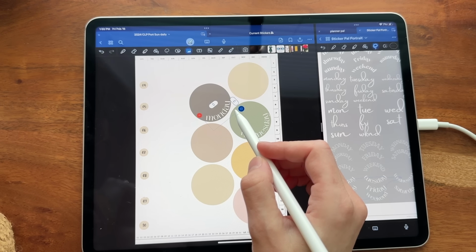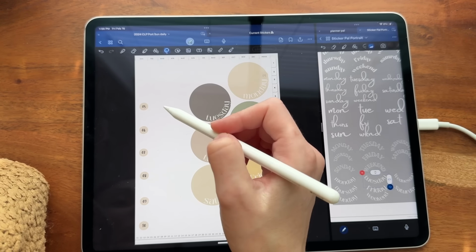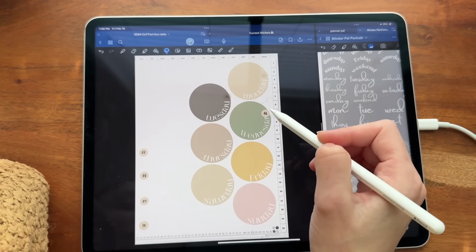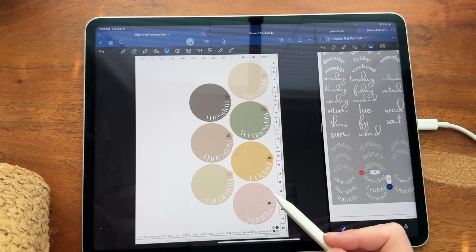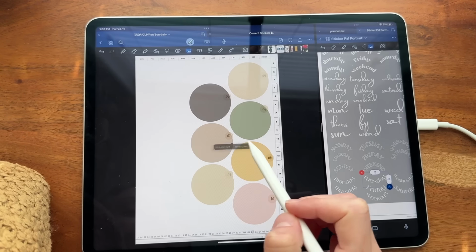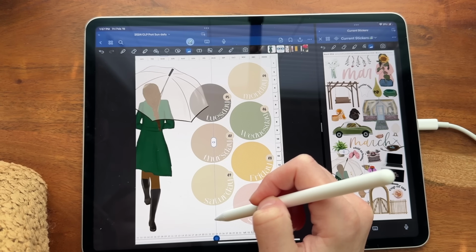Here I'm just adding in the curved Monday through Sunday text that was released a week or so ago. If you go onto our site, we now have filters to filter our stickers, and we have one called like month names or week names or something, and you can find these really easily that way. So I just added those numbers over.